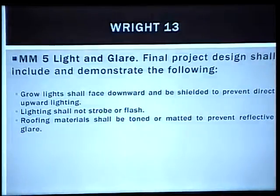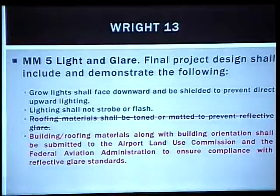Similar to Felipe 9, the same mitigation measure was placed on this particular project due to the proximity to the airport. This site is actually closer than the Felipe 9 project. Doesn't necessarily mean that it's more of a safety issue. That depends more on the runway location, which is more towards the east. And so therefore staff is asking for the same change on mitigation measure.